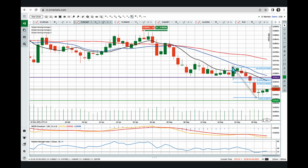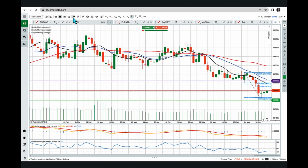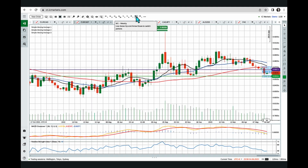Now the Fibonacci retracement from the latest high to the low, and the 61.8% retracement is clustering rather closely with that level. But if we zoom out a bit and look at the area that we come into, and actually move to the weekly, we'll see that more clearly.